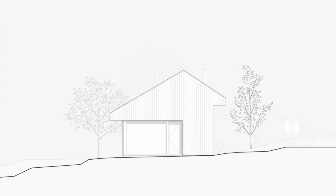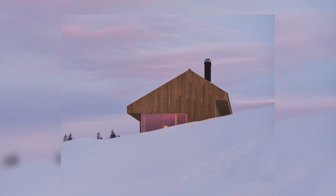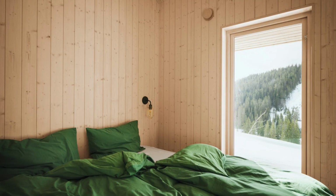The elongated and narrow layout creates spatial separation between the bedrooms and common areas. The ground floor comprises the living room, dining area, kitchen, entry hall, bathroom, and bedrooms, while the loft accommodates an office and additional bedrooms. The common areas flow together seamlessly, providing distinct zones within the generous space.